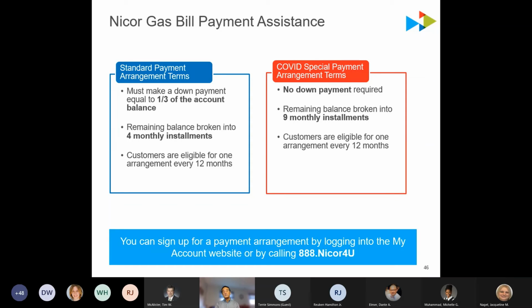And then as we flip to the new COVID payment arrangements, which were introduced these past few months, we decided that we would go with a program that did not require a down payment.